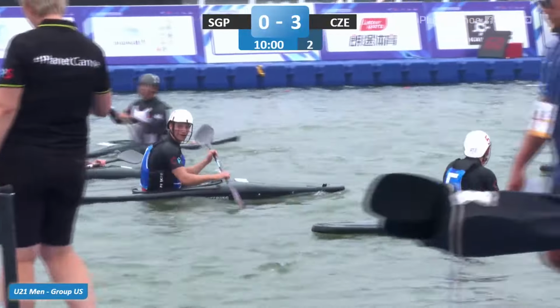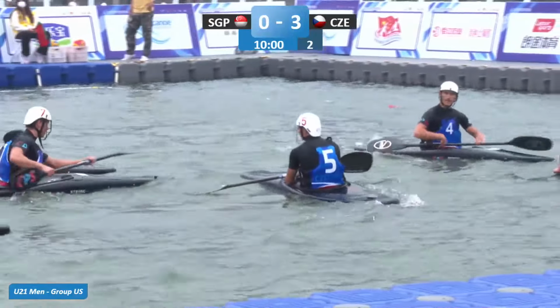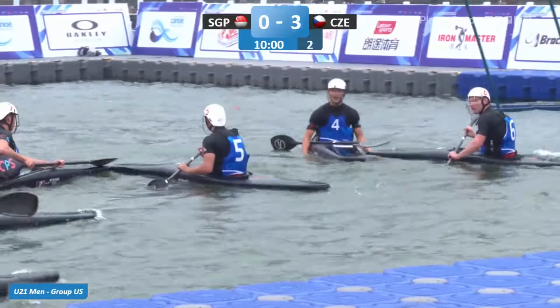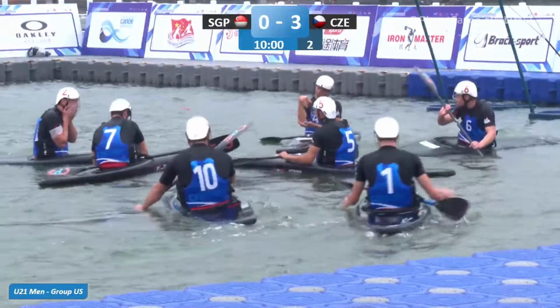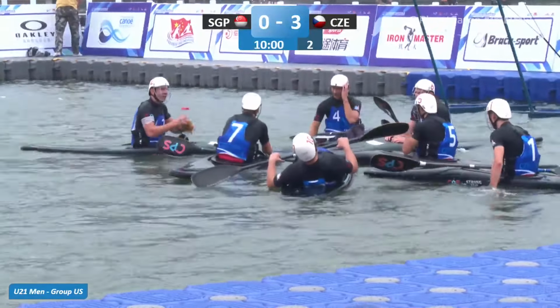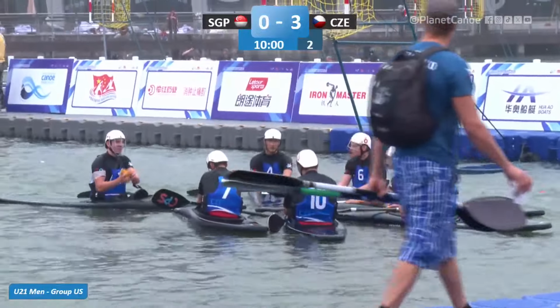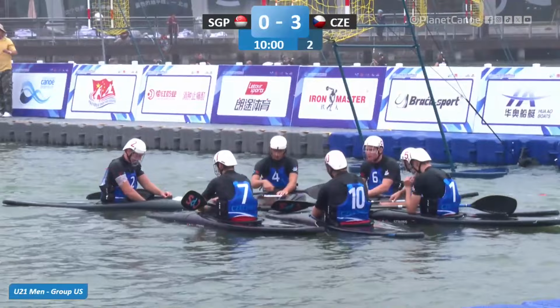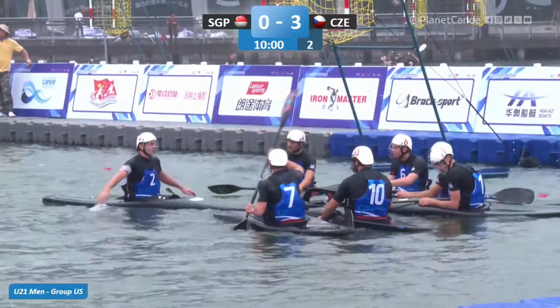So we'll be back in about 2 minutes for the second half, and let's see if the Czech team will play on with this 1-3 tactics in the defense, or if they adjust anything, and let's see what solutions the Singaporeans find to go through this Czech wall.